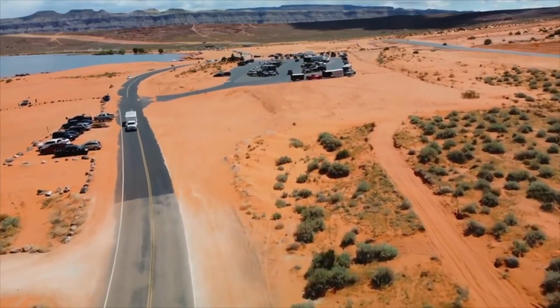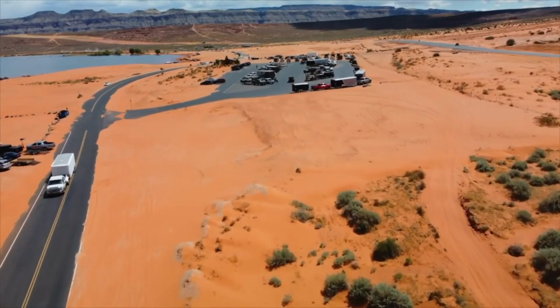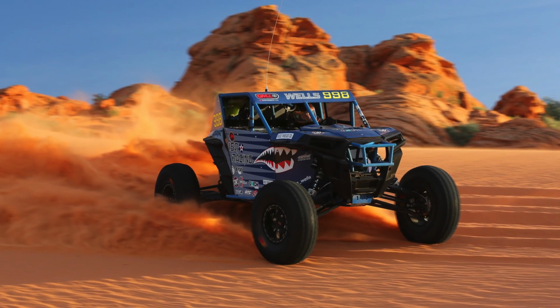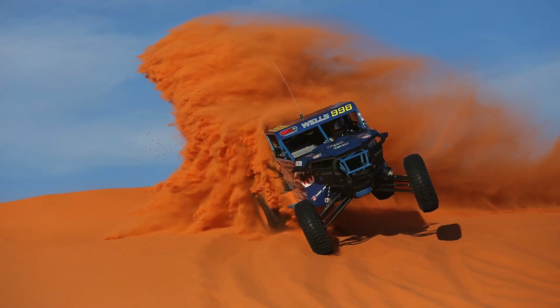My personal first time in a race or a practice was here, the Sand Hollow. Works came to Sand Hollow, and first practice, I thought I was racing practice and ended up just rolling my car, bent the whole frame.